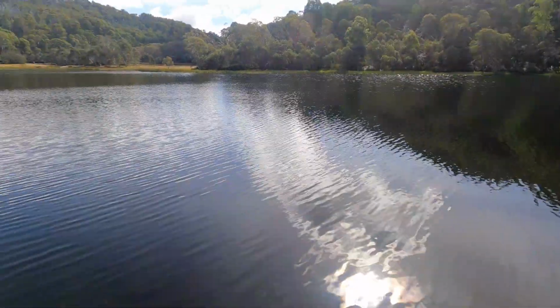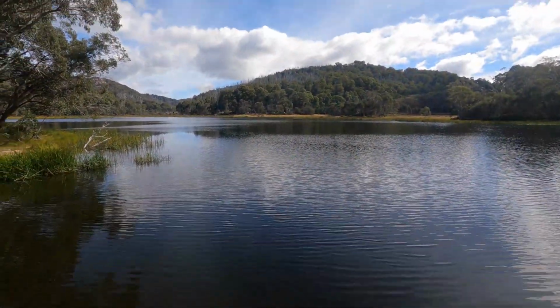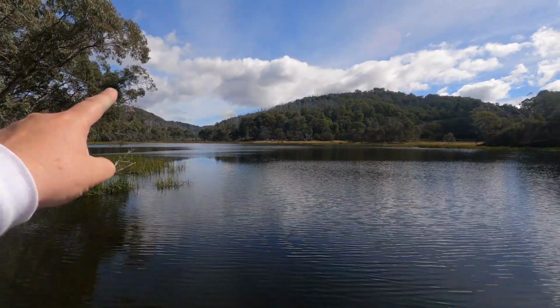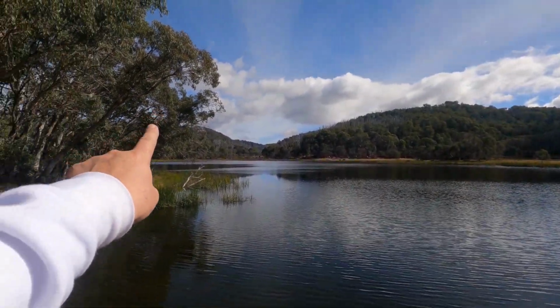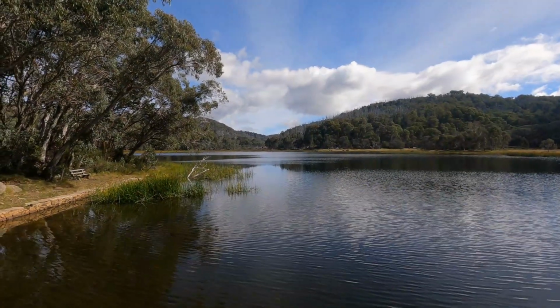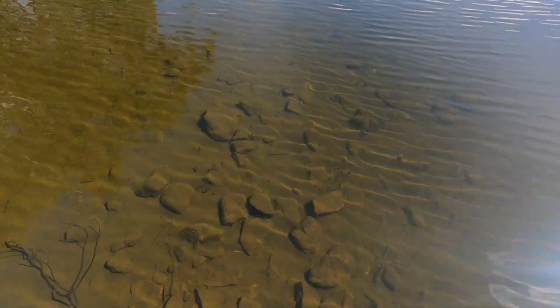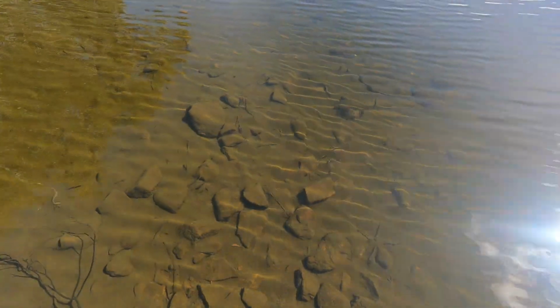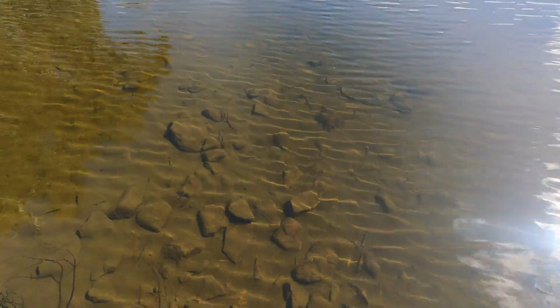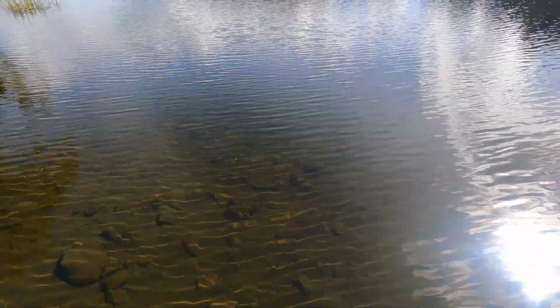Lake Catani at Mount Buffalo. We were over there and we went right up over that mountain to the spur, which is the top of Mount Buffalo, and we came back and had lunch down here, using a little 12 volt. Yeah, see how clear the water is. We had spaghetti bolognese. Clear water.